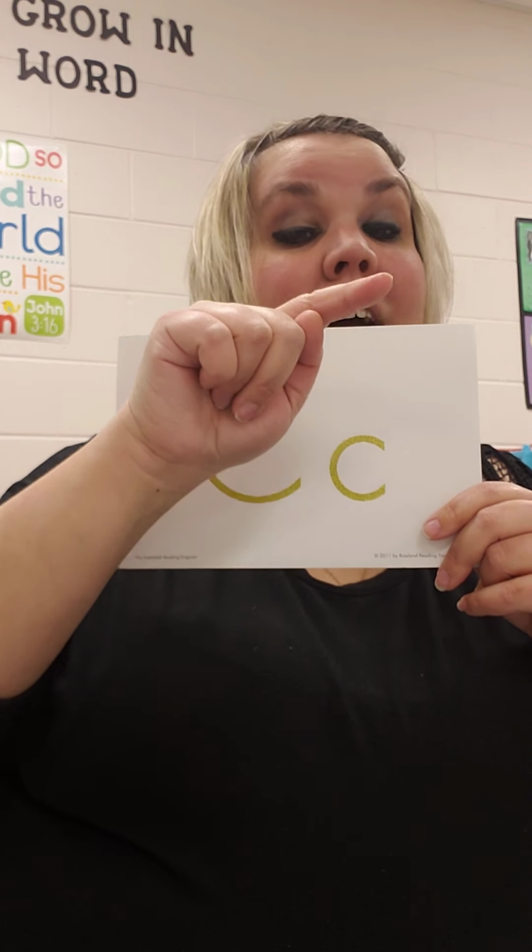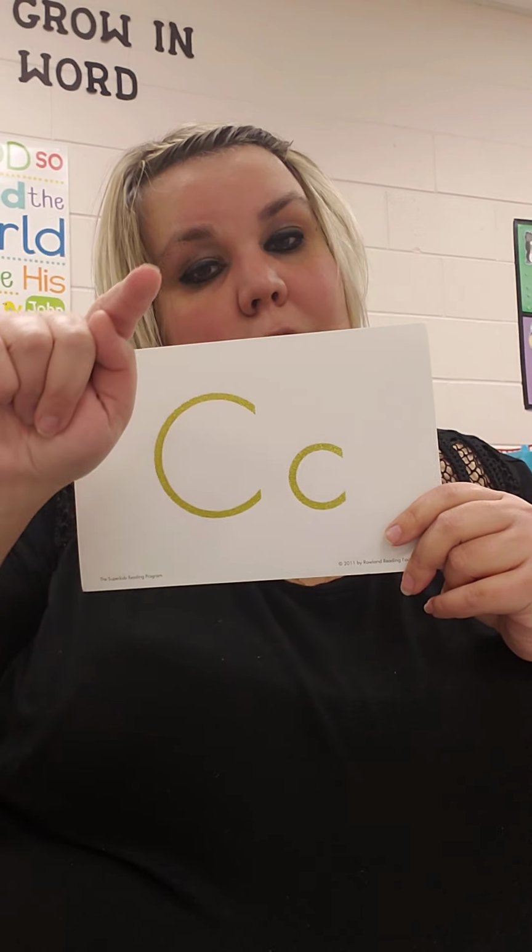Next comes letter C. C says k, k, k, k. C is start here and curl around. And little c, just the same. Let's write big C in the air. Start right here and curl around. Let's do little c. Start right here and curl around. Ready? Start right here and curl around. C says k, k, k, k.